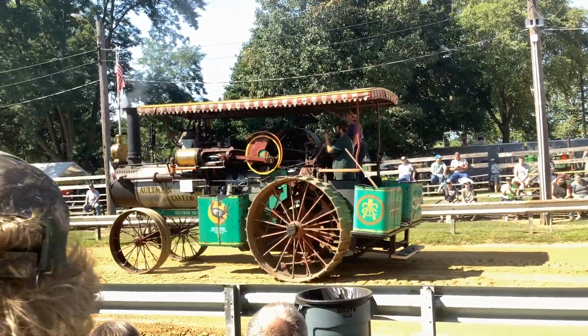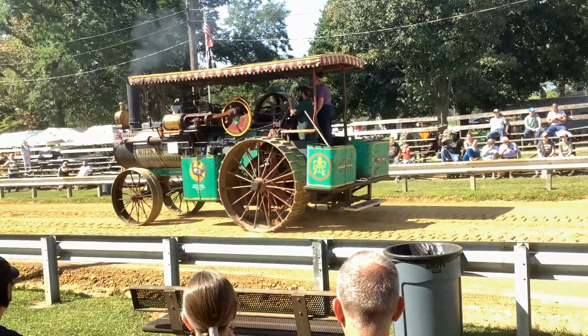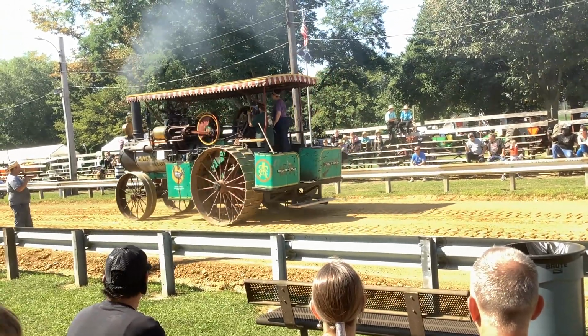All right, here we have a 2575 Altman Taylor, affectionately known as the Ticket Chicken. It is owned and operated by Colton Garver with the assistance of Alexa Garver.